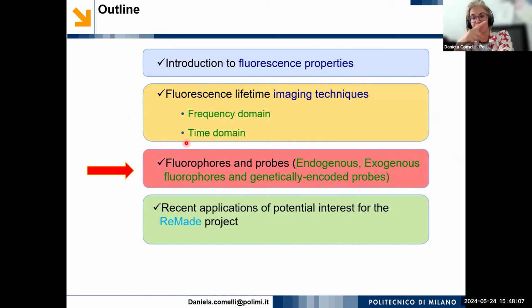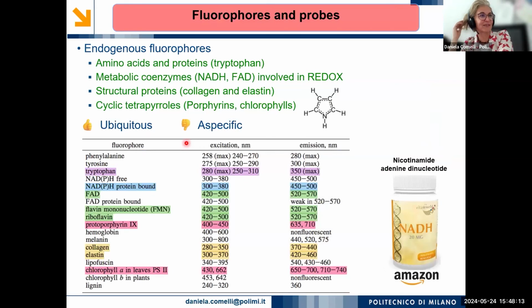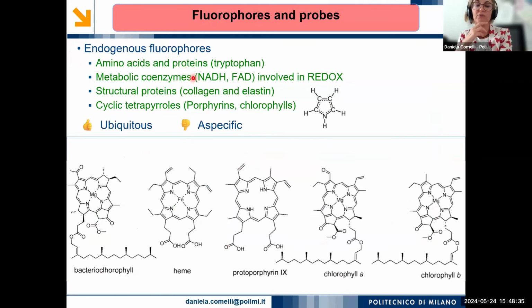So I will go again rather briefly in this section, because it is just to tell you why we can use fluorescence: there are many molecules that are fluorescent. And in fact, we can have natural molecules that are fluorescent. We call them endogenous fluorophores, for example amino acids and proteins, collagen and elastin. So generally, all organic stuff, if excited with UV light, is fluorescent. But the limit in using the fluorescence emitted by natural molecules is that they can be rather unspecific.